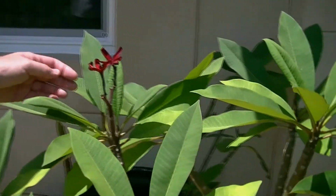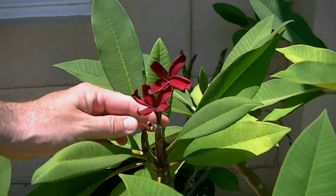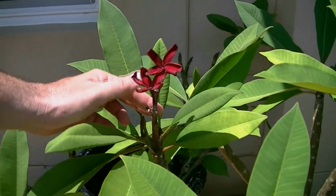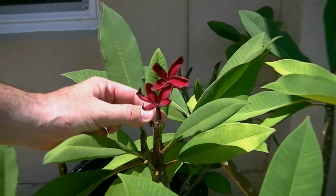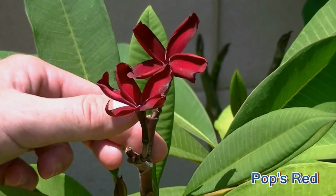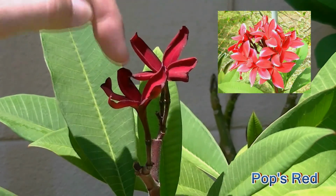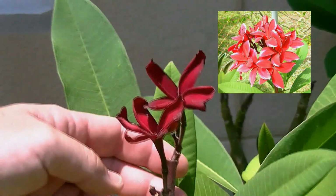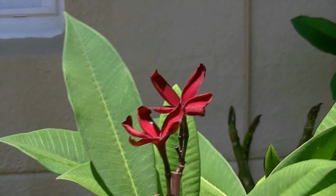That is gorgeous. This deep red looks a little better when it's in full bloom. This is nearing the end of its bloom, this particular bloom stalk here. But this is called Pops Red. And there would be little white tips on the edge of these petals when it's in full bloom. These are just like runts of the litter.